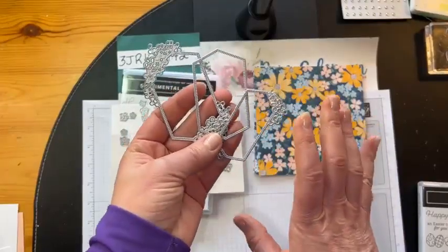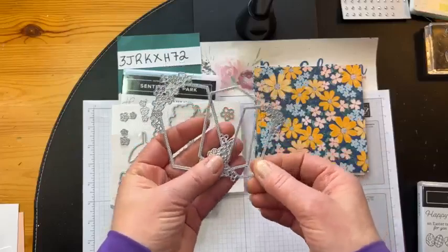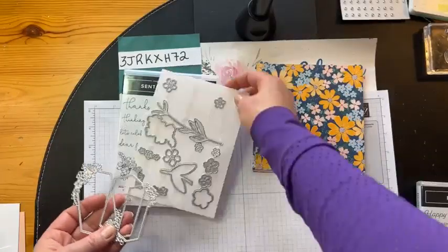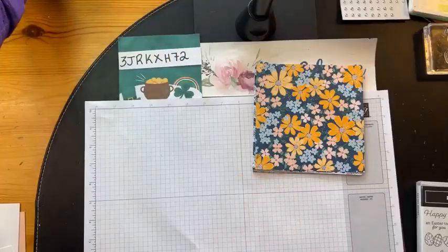So even if you're not into flowers, you guys, oh my God, you got to have this bundle because it is amazing for the dies alone, right? Okay, so that's what I'm playing with today for my Easter share.